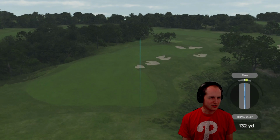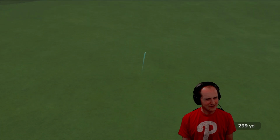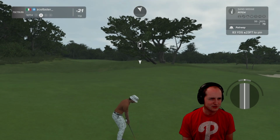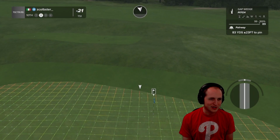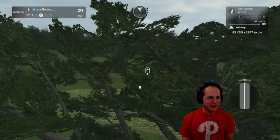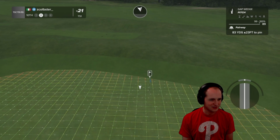I think this hole is just always going to be drive it out to this left-hand side of the fairway. I don't know that there's going to be a situation where going over to the right makes more sense. I do know we're putting ourselves into a bit of a bind every time we go here, because it's not the flattest thing in the world. And we're uphill and into wind and all of that fun stuff.